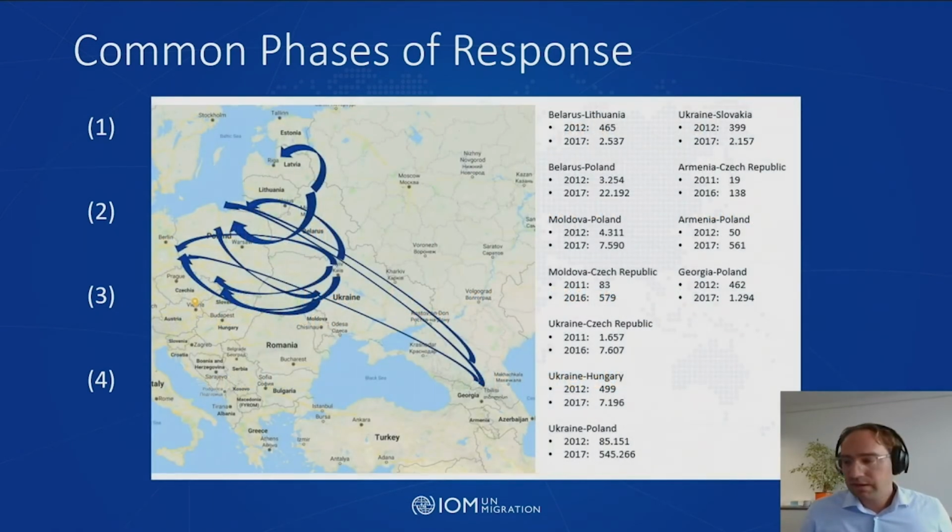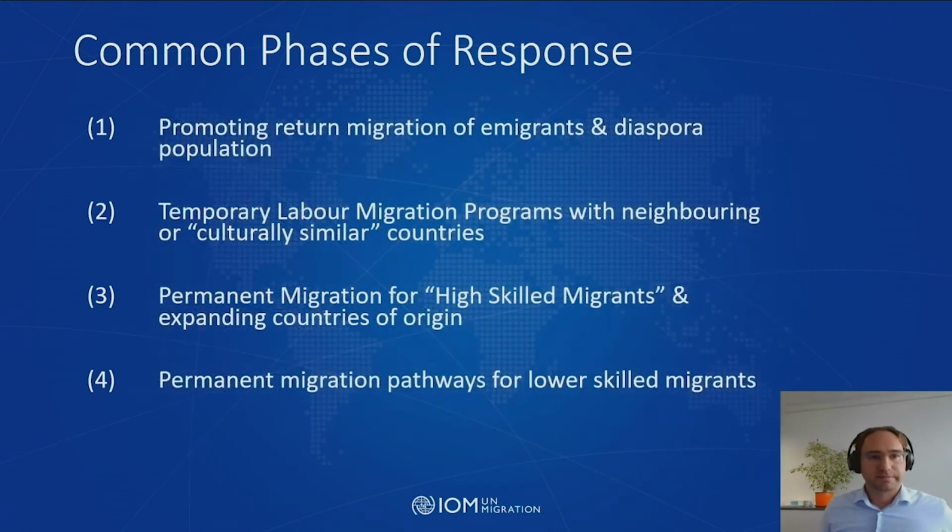And if we look at migration that's gone into Eastern EU countries from other Eastern EU countries over the past few years, we see very similar tendencies, where it's primarily neighboring countries or countries within the Eastern European region that are becoming major source countries for migrants for countries that are in need of workers, such as the large one being Poland, where we've seen major growth, but other countries including the Czech Republic, Hungary, etc.